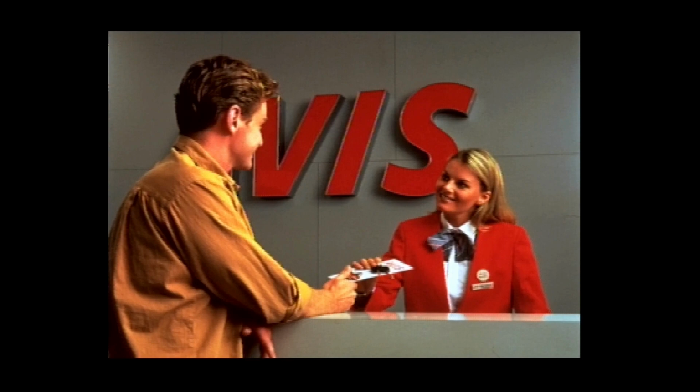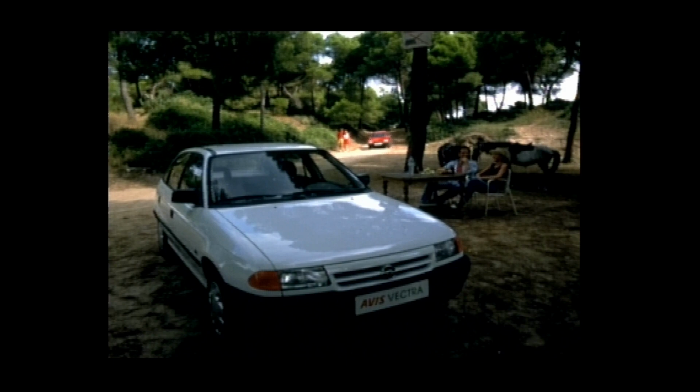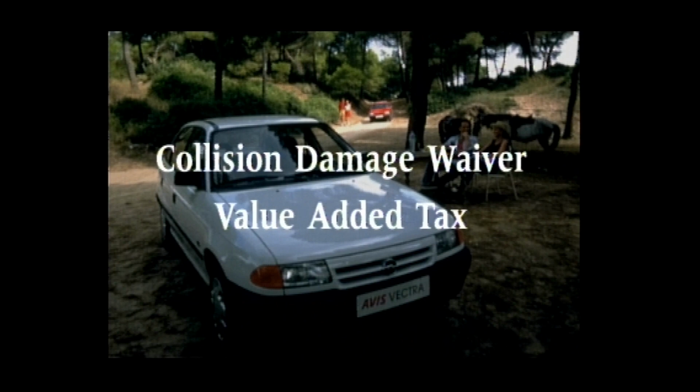Fly and drive deals are a real way to save. With these packages, airlines offer discounted car rental or a free week of rental with the purchase of your round-trip overseas airline ticket. All the major car rental companies can be found at Britain's international airports. Always ask the car rental company if the collision damage waiver and value-added tax are included in their advertised rates. These additional costs can affect the final bill considerably.